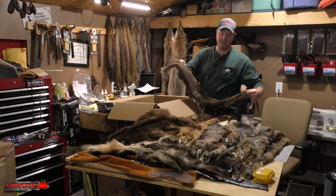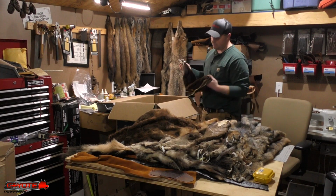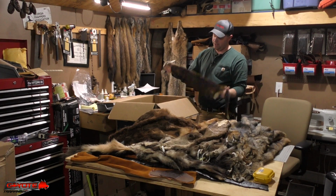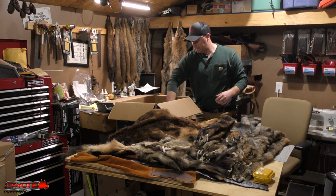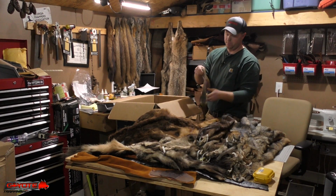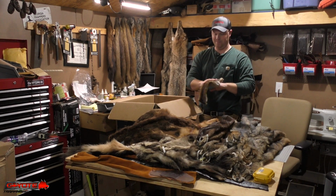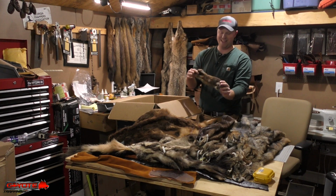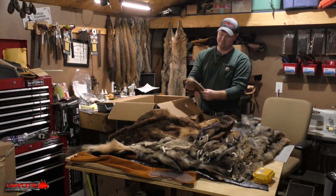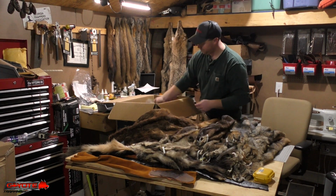Off the bat, the first time using Sleepy Creek Tannery, I got a pretty wide mix of firsthand, and everything's turned out really nice. My lone muskrat. Bad thing about this, I didn't even kill it. I was doing a beaver job, and somehow this sucker was dead right on the bank. But I like that muskrat. It's kind of like beaver, just not quite as thick. That's just a really nice soft fur.